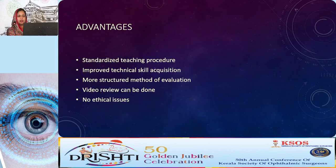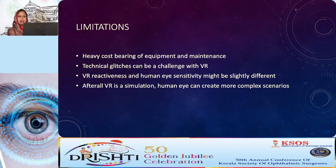The advantages of virtual reality simulators are, it is a standard teaching procedure with improved technical skill acquisition, since each step can be repeated by the trainees in a low risk environment, and it will be a more structured method of evaluation, and video review can be done. There are no ethical issues, but the limitations are the heavy cost of equipment and maintenance. Technical glitches can be a challenge with VR. VR reactiveness and human eye sensitivity might be slightly different, and after all, VR is a simulation. The human eye can create much more complex scenarios.